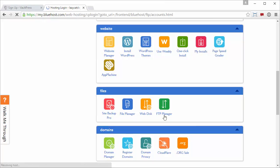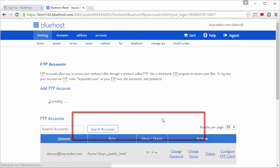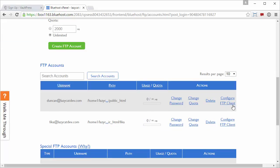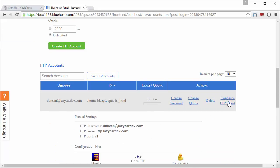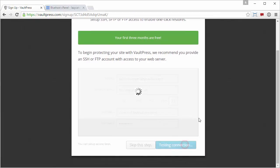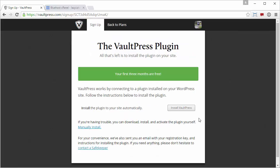Click on the FTP manager. I go down to the relevant details and click Configure FTP Client. Then I go back to the VaultPress screen and add the FTP details. There is now an Install VaultPress button, which, because I have multiple installs on this server, I won't install VaultPress in this way. I'll log into my blog admin area and install VaultPress from there.